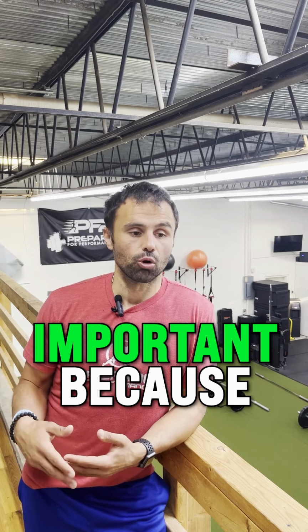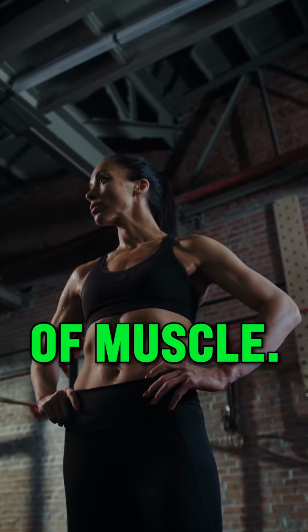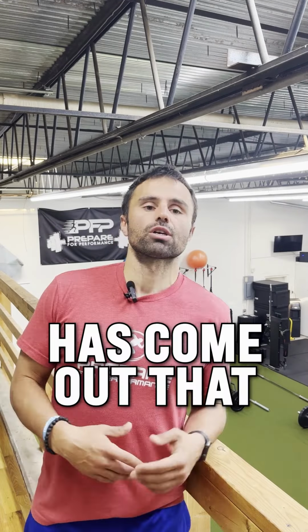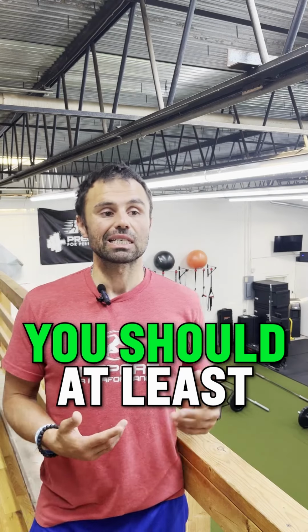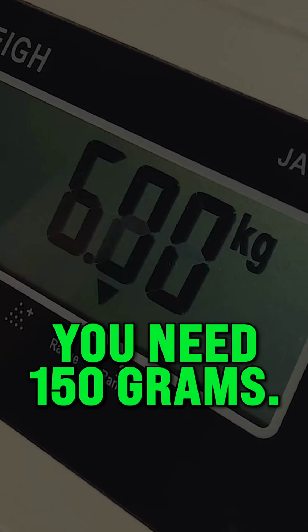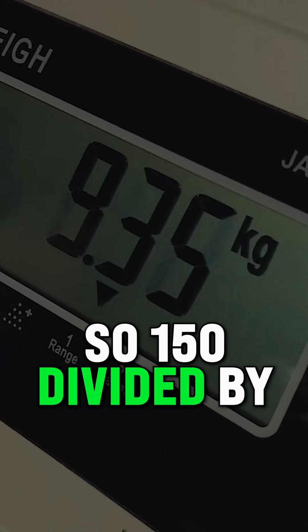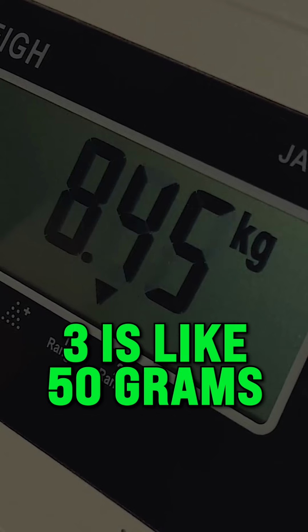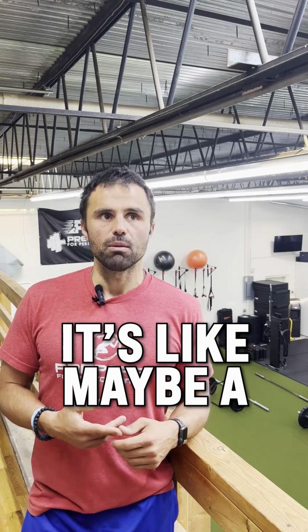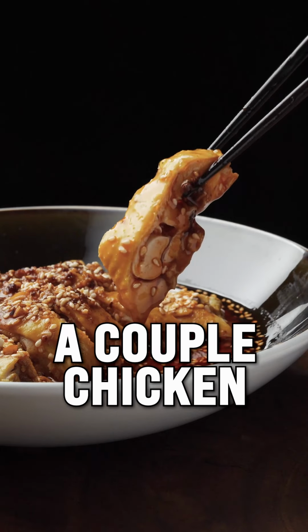So protein is very important because it's basically the building block of muscle. Making sure that we get enough of that will help you build muscle. New research has come out that you should at least get 1 gram per pound. So if you are 150, you need 150 grams. So 150 divided by 3 is like 50 grams per meal, which is not that hard. It's like maybe a chicken breast, a couple chicken thighs or whatever.